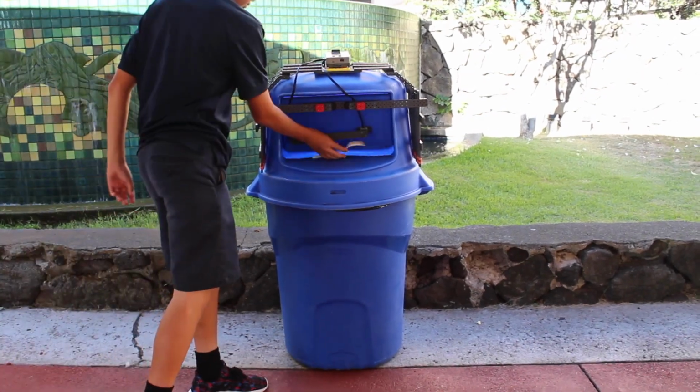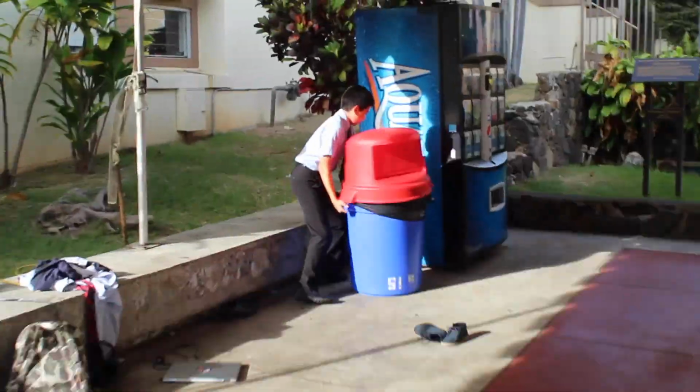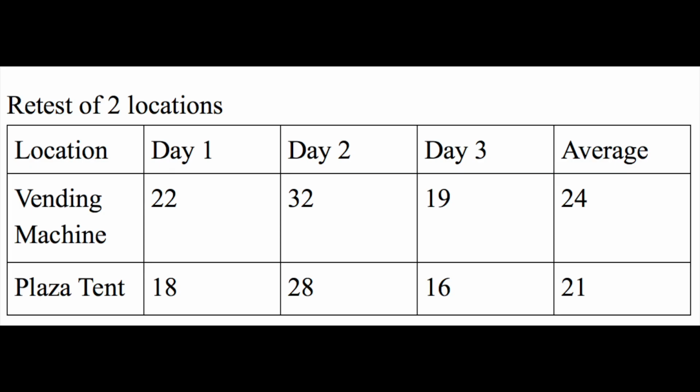Vending machine and plaza tent were the overall best locations because it gave us the highest frequency of use throughout our experiments. Therefore, we wanted to retest these two locations and make sure the vending machine and the plaza tent were optimal locations. We ended up with the vending machine trash can on average being used 24 times and the plaza tent trash can being used 21 times over 3 days of testing. On average, 3 pieces of trash was left behind.